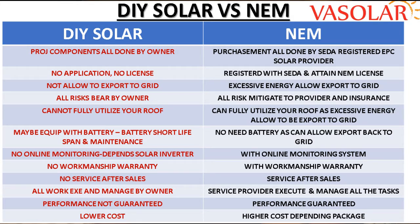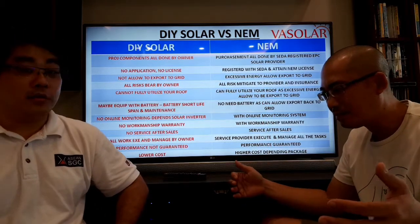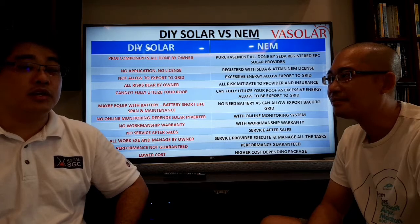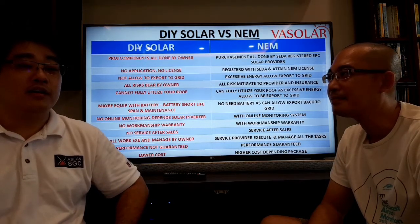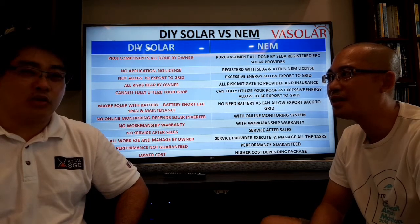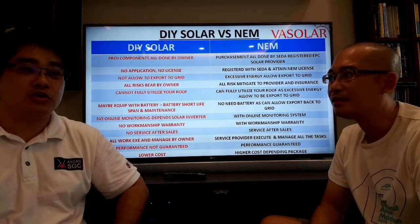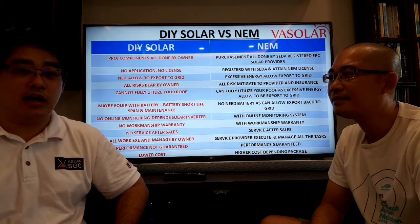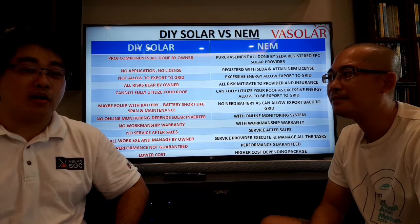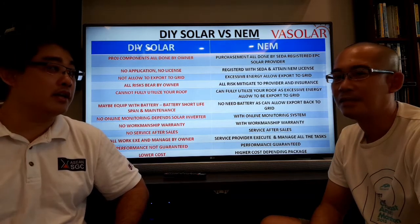So all the work will be managed and executed by yourself. Because it's DIY now, you have to go and buy the tools to carry the panel from downstairs up to the roof. Also, depending on what kind of panel you buy, if, let's say, you buy Tier 2 or Tier 3 modules, the performance, the power class, and the warranty might not be as good as what we are providing here.